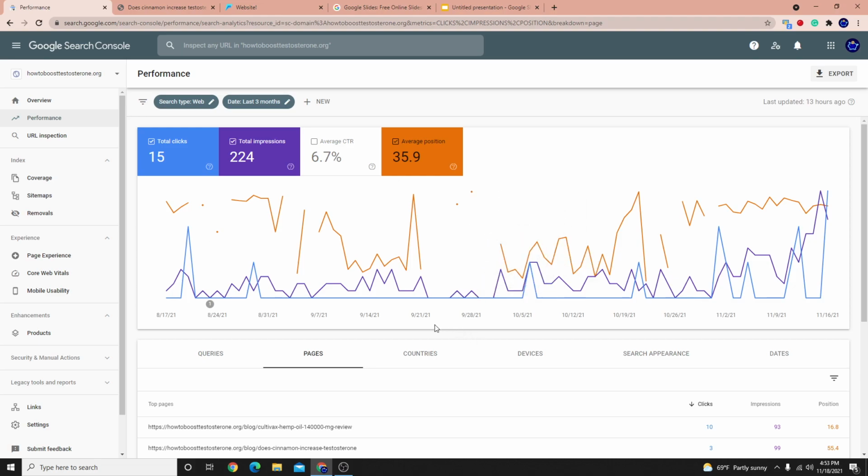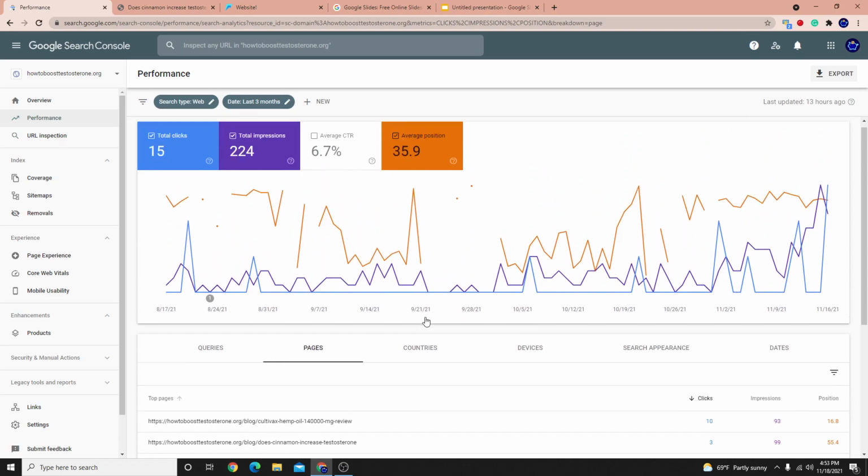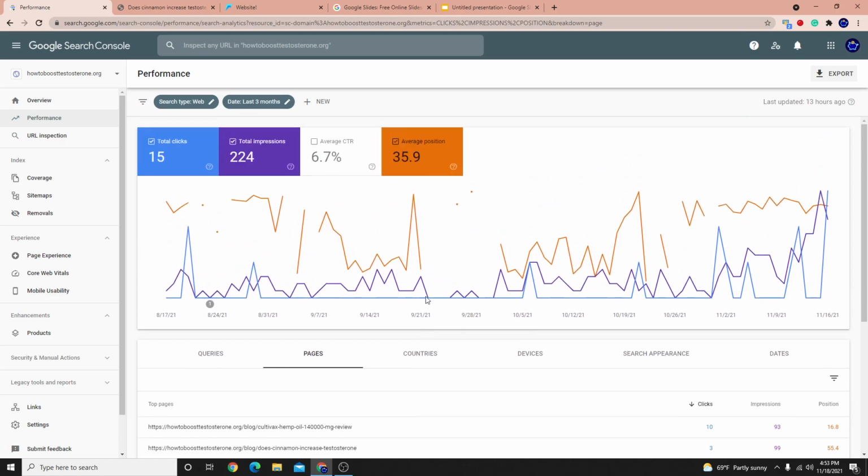Something you have to understand is that Google is very, very forgiving with the way they rank. They're always changing, always moving your ranking up and down, and they're kind of choosing who's going to go up in the ranking and who's going to go down.